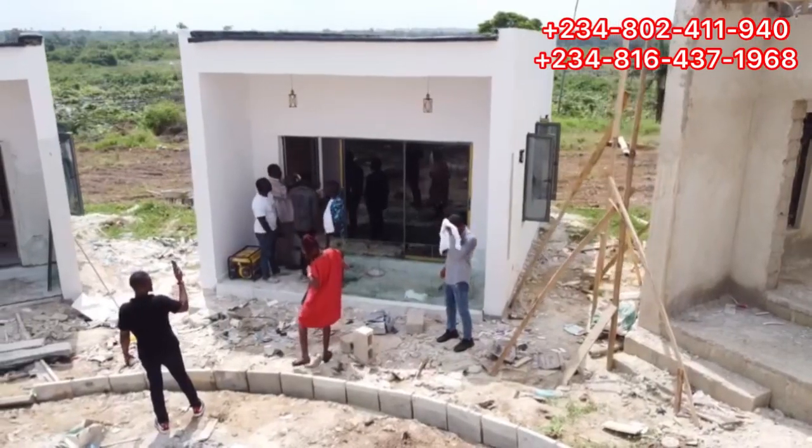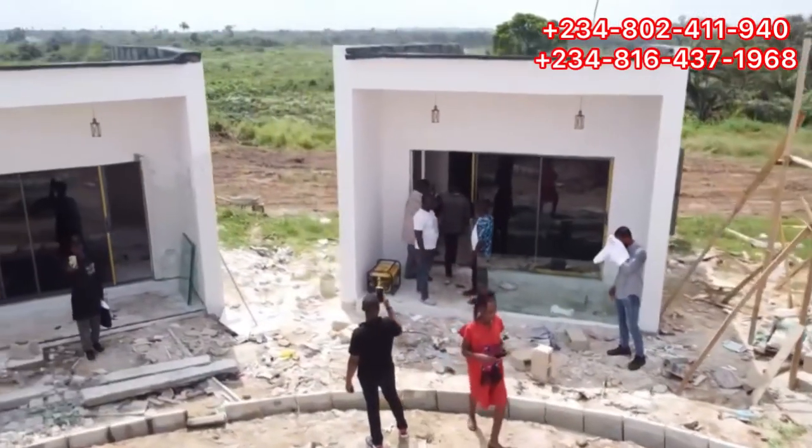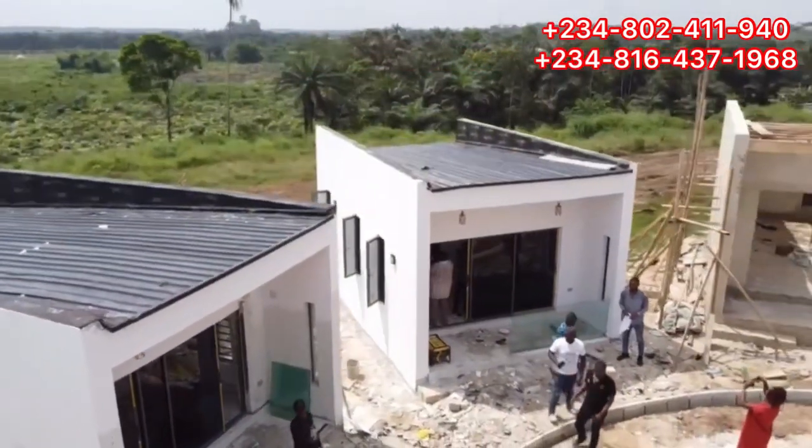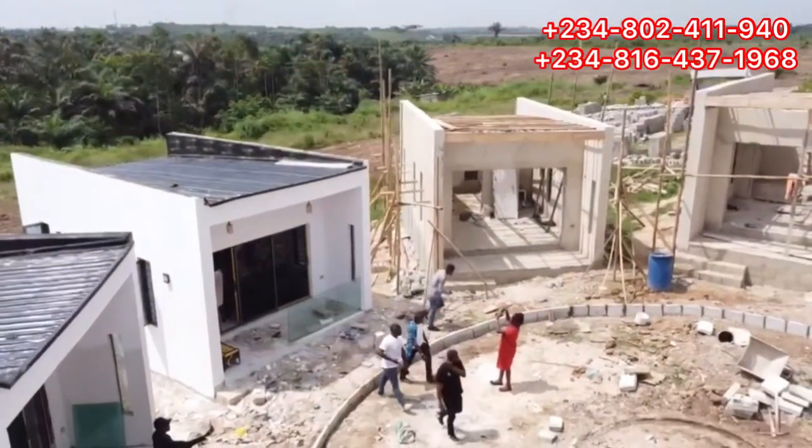So for some of us who have been asking about what we have in Dukia Africa, number one, we have Oke Aro Bungalow that is currently selling for 12 million, and you can make a deposit of 2 million and spread your balance for a period of either 6 months, 12 months, and beyond.